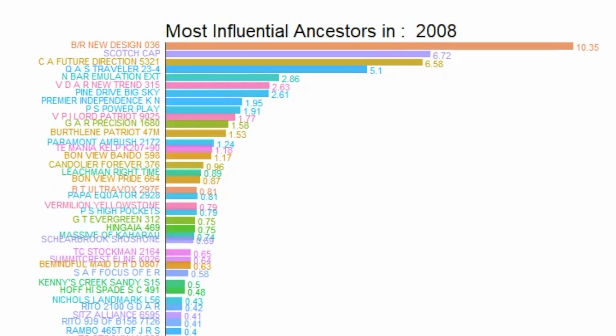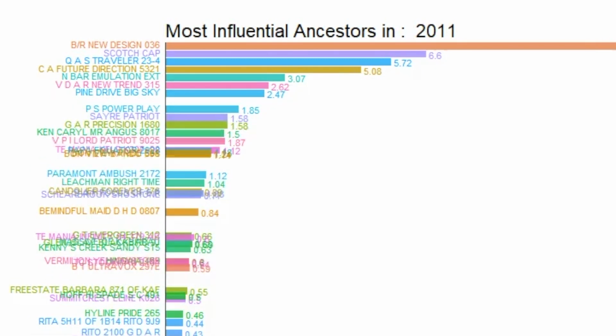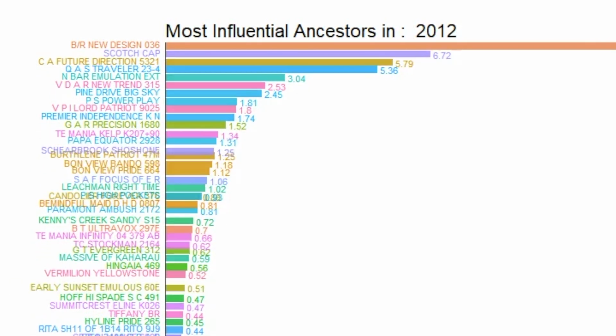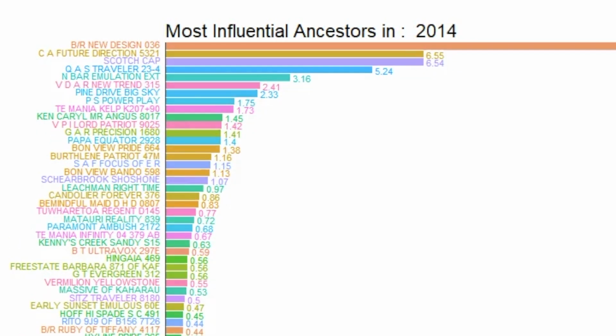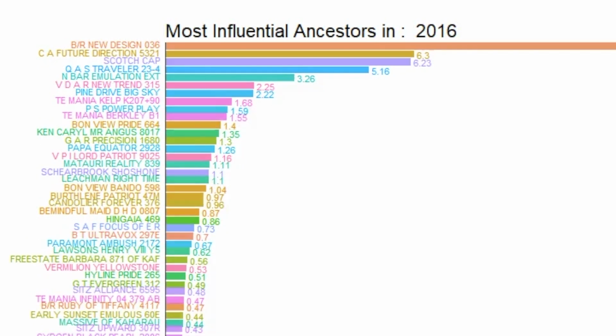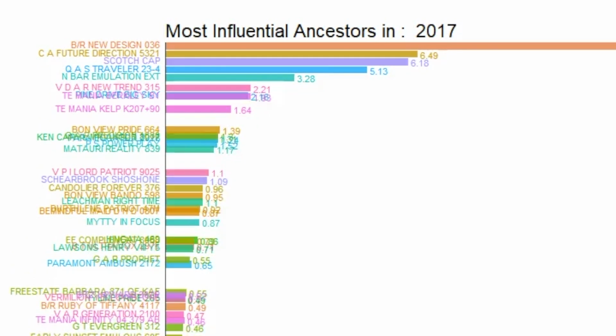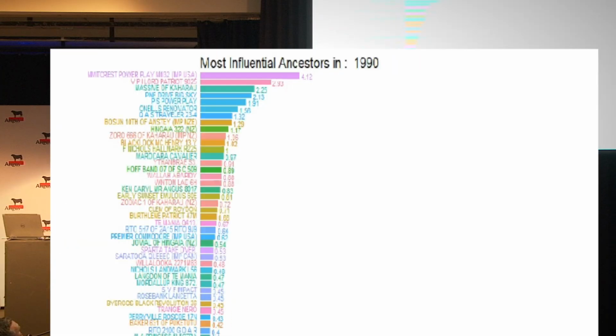And over time, we see some bulls become more and more important. New Trend gets close to the top. And then around 2002, the great 036 comes in. 036 starts with a big run, and then he has slowly become very, very influential to the breed. We see that other bulls like Future Direction have gone up and gone down for various reasons, and we can probably think of those reasons.